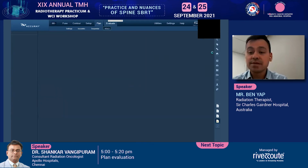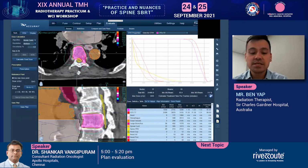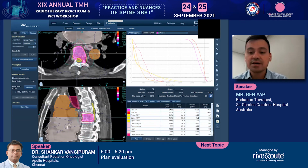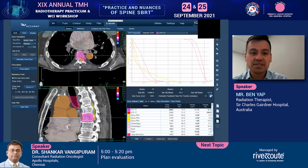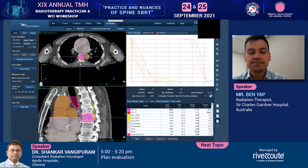So in this one, very similar to the MLC plan, I still had everything under constraints. It's quite a pretty plan. This was, I think I got it on my first try, first iteration. Again, still in medium. If you want it to be deliverable, make sure you put it in high, rescale, make everything nice and tidy.